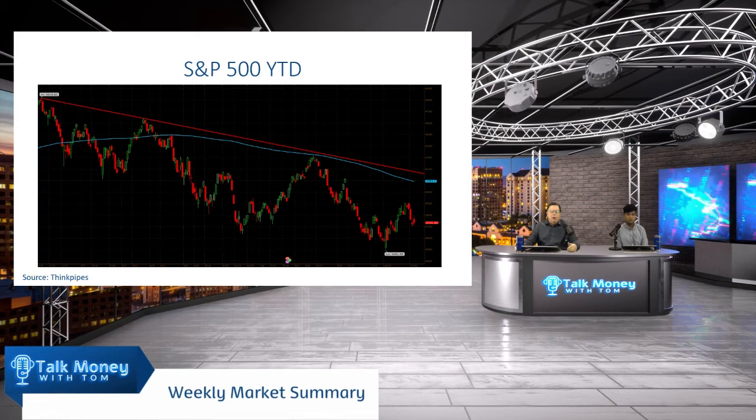One of the things we look at when we're looking at stock markets is what we call the primary trend. The primary trend is either up or down. In this particular case, the primary trend is definitely down. There are a couple of key things you look at there. Are you hitting lower lows over time? The answer is yes. Are you hitting lower highs? The answer is yes. Are you below the 200-day moving average? Yes, we are. Is the 200-day moving average going down? The answer is yes.